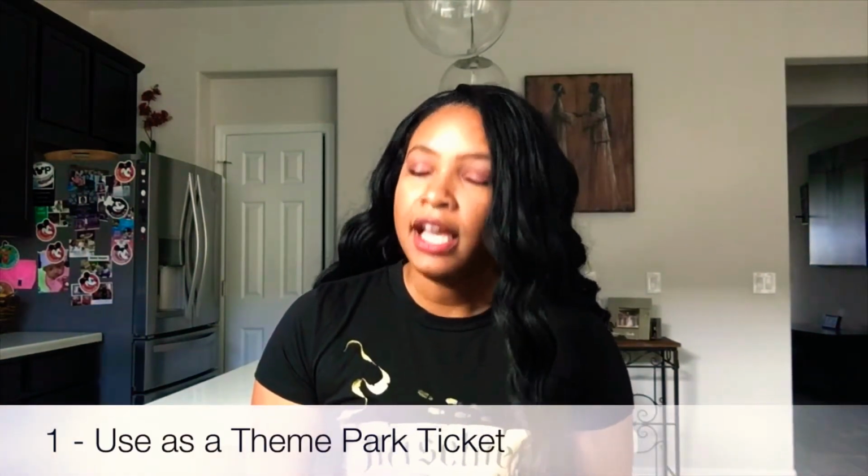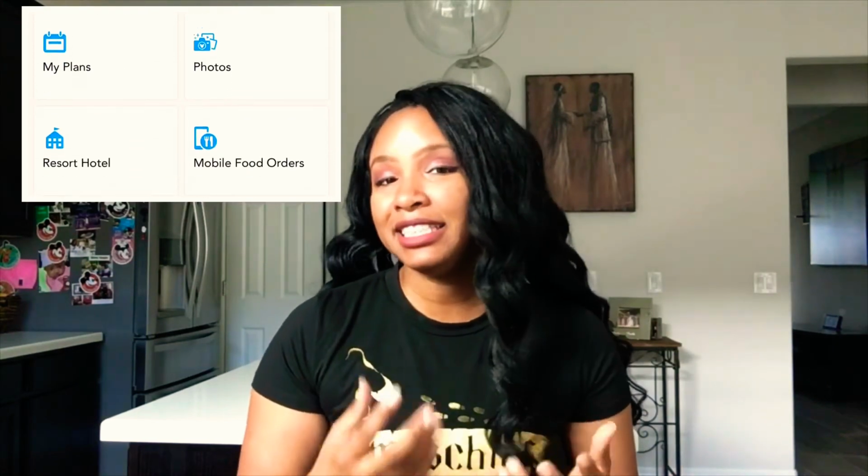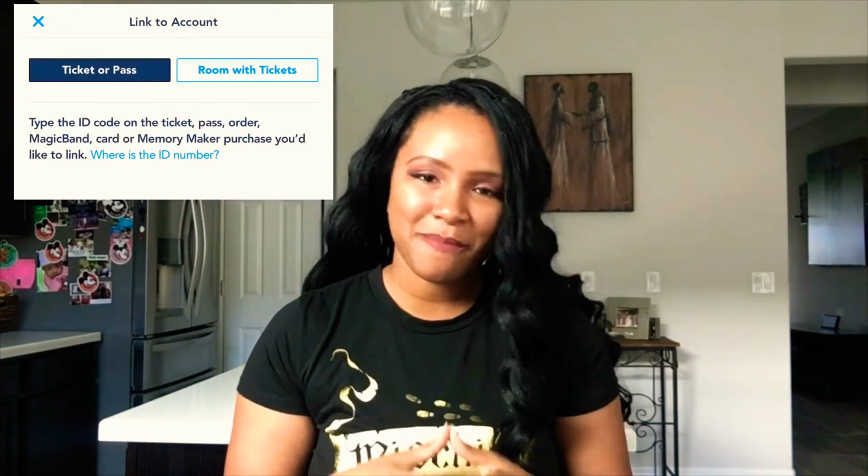Now, one of the ways that you can use your MagicBand is as a theme park ticket. This is given to you for free if you are staying at a Disney resort. Once you have your MagicBand, you can go onto the My Disney Experience website. Like I said, link it up, and you can even slightly personalize it by putting whatever name that you want on the back of your MagicBand.